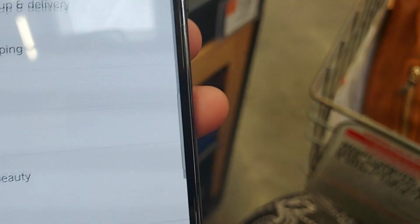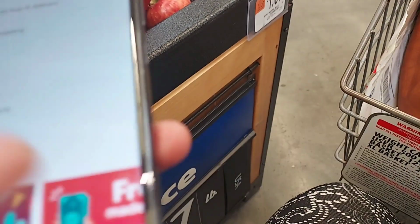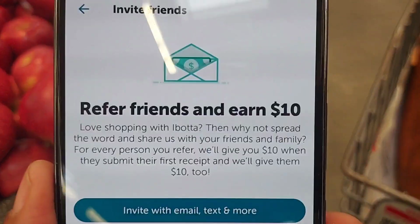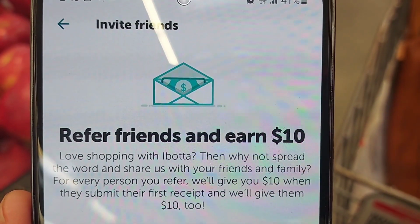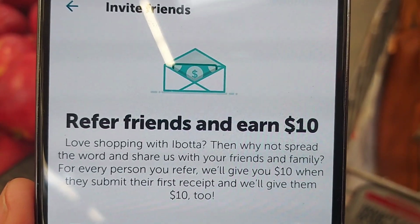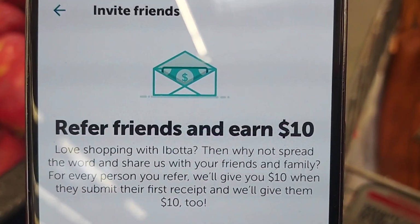So go ahead. If you haven't downloaded Ibotta, please do so. Because when you sign up, I'm going to show you, you're going to get $10 when you redeem your first rebate. And then when you send your link to your friends and family, they're going to get $10 when they redeem their first rebate. See? Refer friends and family, earn $10. So when you sign up with Ibotta, you're going to redeem your first rebate. It could be for 10 cents, 25 cents, whatever. You're going to get $10 plus the amount of that rebate. Then you're going to share your link with your friends and family. And when they redeem their first rebate, they're going to get $10. You're going to get $10.